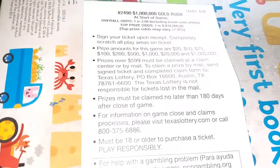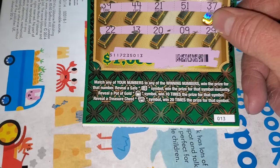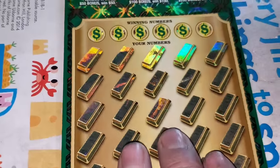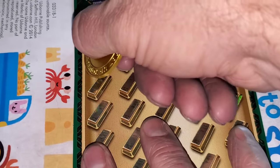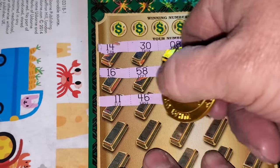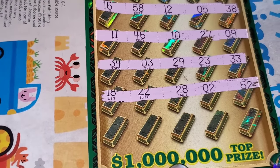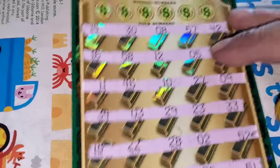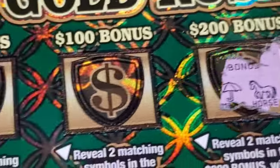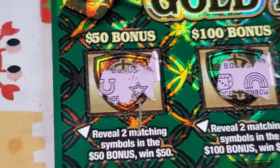Gold Rush. Let's win 1,000. Okay? Okay. 9, 10, 11, 12, 13, 14. Let's find a symbol. Forget about the bonus. We're just symbol hunting first. No symbols. Okay. Okay. 200. 100. 50. Nope.